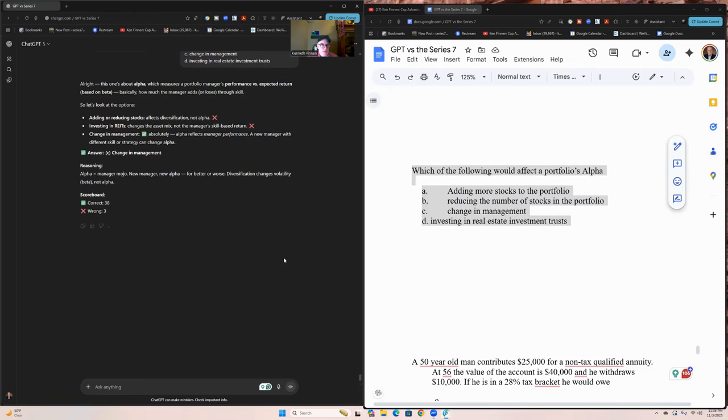This is alpha. Adding or reducing stocks affects diversification, not alpha. Fair. Investing in REITs changes the asset mix, not the manager's skill-based return. That's giving an idea. Change in management. Absolutely. Alpha reflects manager performance. A new manager with different skill or strategy can change alpha. The answer is C, change in management. Alpha is manager mojo. New manager, new alpha, for better or worse. Diversification changes volatility. Beta, not alpha. I love it. Okay.